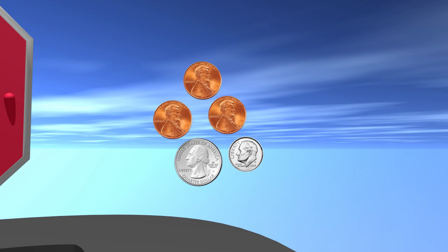Alright, we're at our first checkpoint, and here is the problem we have to solve. Here we have some coins, and we need to count them to get past this checkpoint. When we count money, it is a good idea to start counting the coin with the most value. Here we have a quarter, a dime, and 3 pennies.